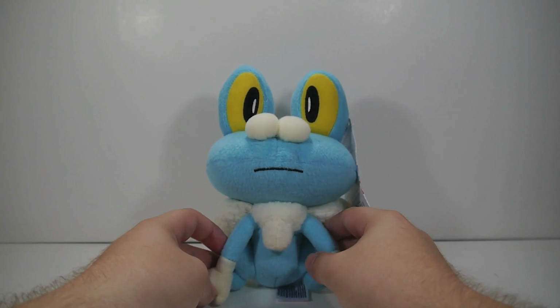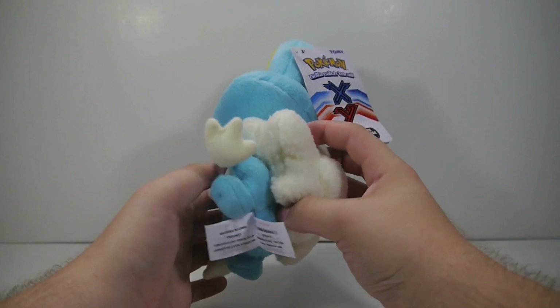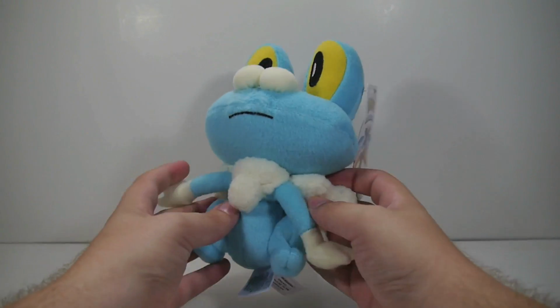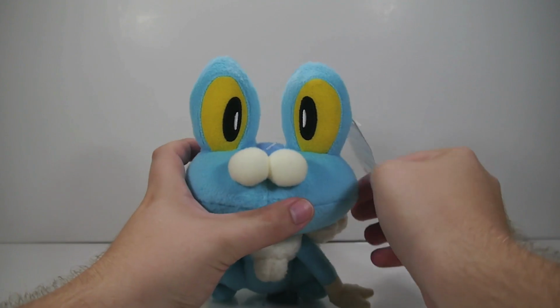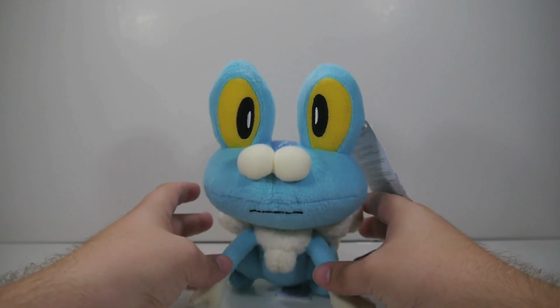Next up is Froakie. I love Froakie. Froakie was probably my favorite when they came out. I'm picking Fennekin in my first playthrough because I always pick the fire type first. But Froakie's probably my favorite of the starters. I'm a huge fan of frogs. I don't know why. I don't really like holding them, but I just really like the way that they look. I love frogs.